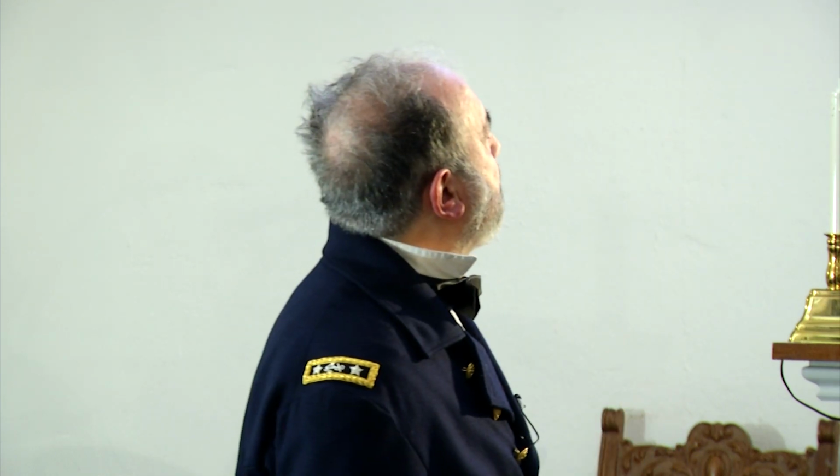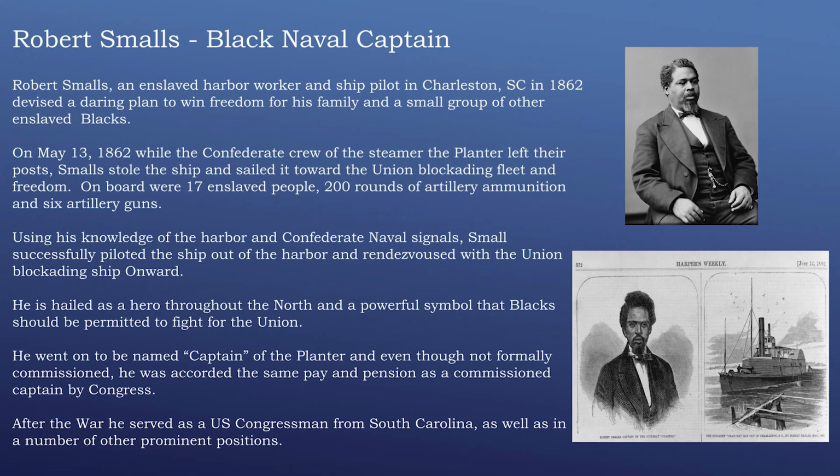Next slide, please. However, there is one exception to that, and it's an extraordinary exception indeed. It's this gentleman, Robert Smalls, one of the greatest heroes of the Civil War. He is a slave. He is working for the Confederate Navy as what they would call a wheelman. He's actually a pilot, but they don't want to acknowledge it, so they just call him a wheelman. He's the guy that steers the ship, navigates it through Charleston Harbor, and the ship he serves on is a Confederate ship called the Planter. You see it over there in that slide.